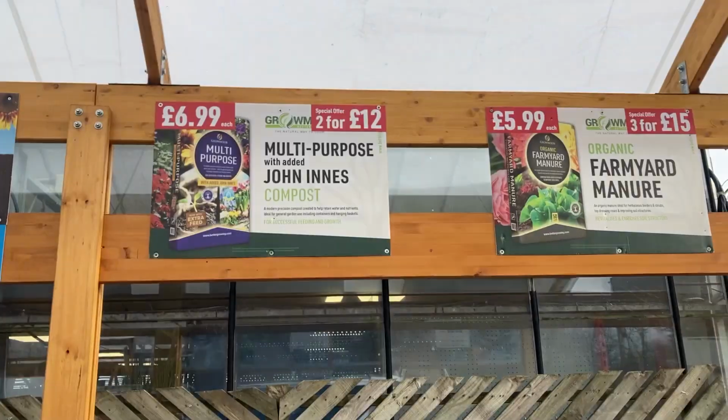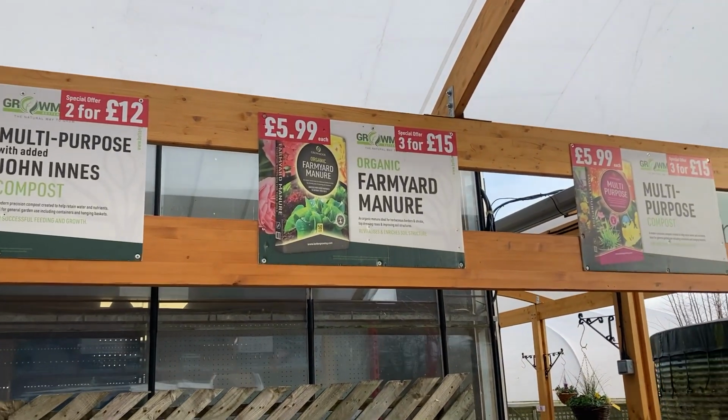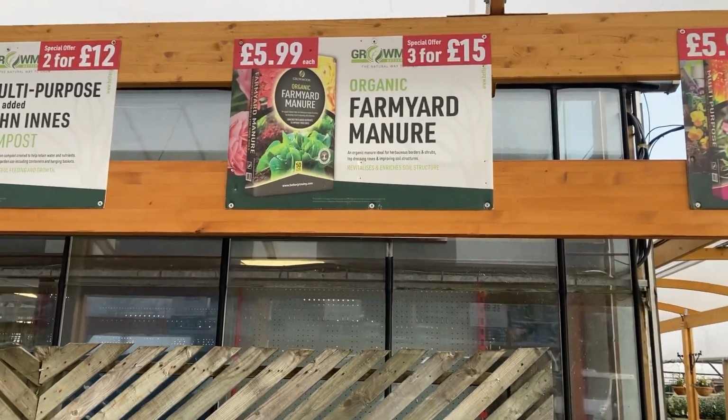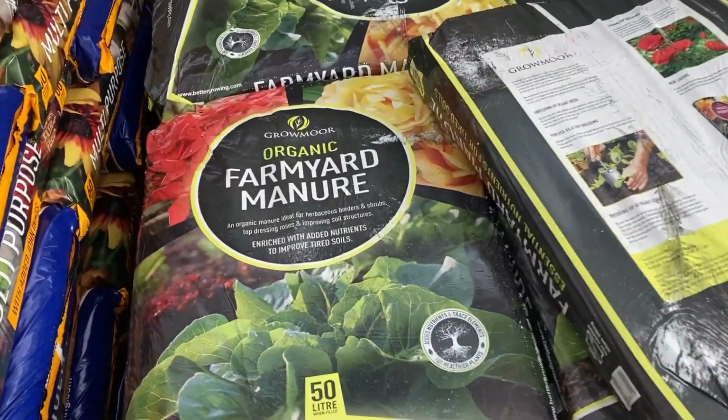And I'm going to try and set myself a spend limit of 30 quid. Unlikely to happen, I would say. So the first thing I want to get is some farmyard manure to put around the rhubarb. Did this last year, it worked really well. And for the chillies as well.